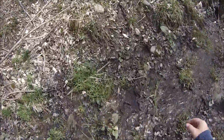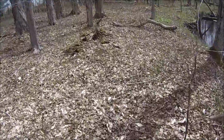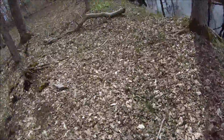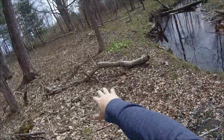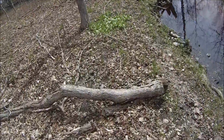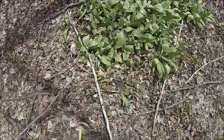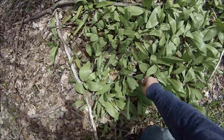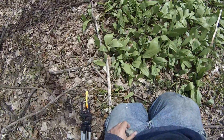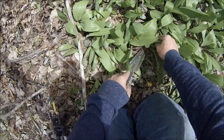All right, came back out here to get some of the ramps, also known as leeks, because they're going to go good with trout. Not sure if you can see, there's a patch there. See another patch over there. They kind of stick out like a sore thumb, really. They almost look like the leaves of a lily. Real nice. But they've got bulbs, and that's what you want.